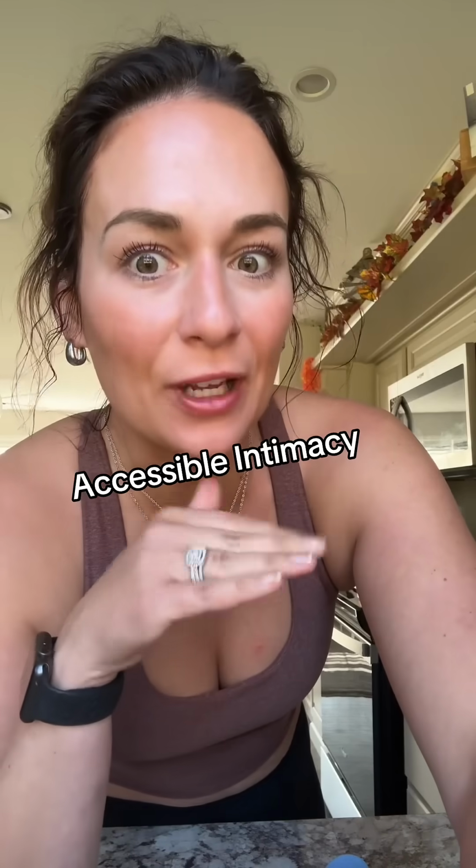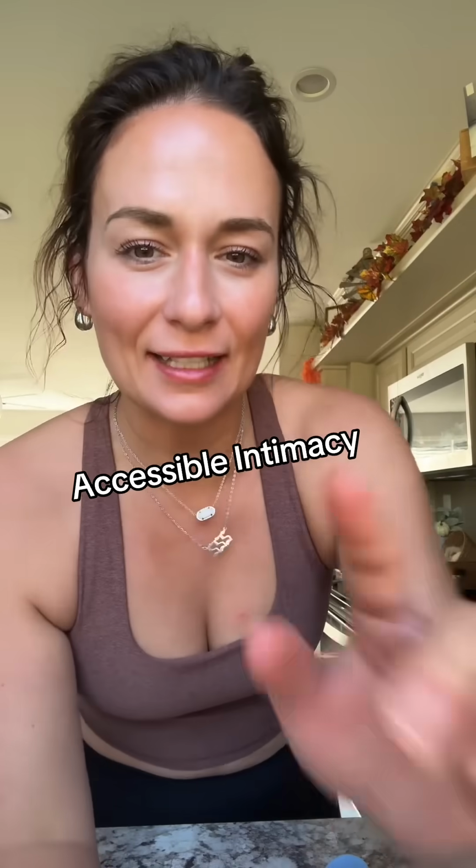Can we talk about accessible intimacy for a second? One of the biggest things I feel like is not talked about when it comes to intimacy, and especially things that are going to be accessories in the bedroom, is accessibility. When people think of sex toys, they're normally going to think of things that are smaller and discreet, because you don't want to be pulling out things that are large in front of your partner, especially for the first time.